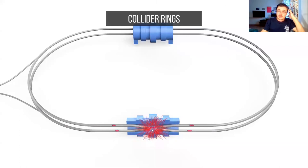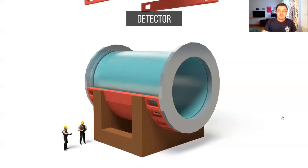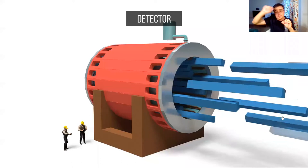Nice, great job. But this is only half of the problem, because now we need to find out what happened inside. And this part of the collider is called a detector. It's a very big machine. It is built of many, many tiny electronics. It uses a magnetic field inside to see, after the collision, the smaller particles. They bend in the magnetic field, depending on whether they have a positive or negative charge.